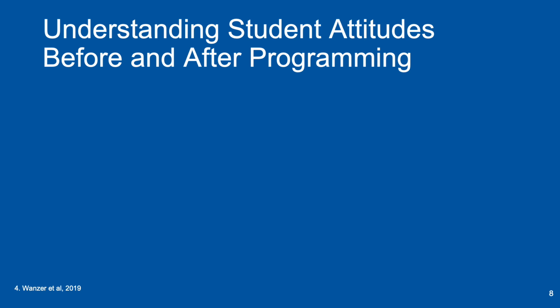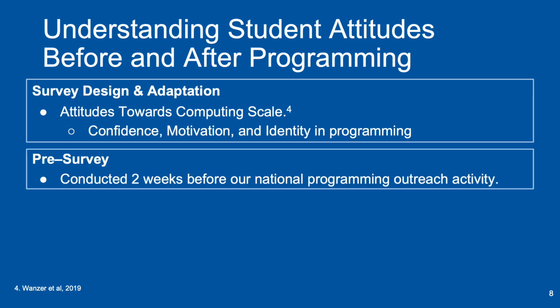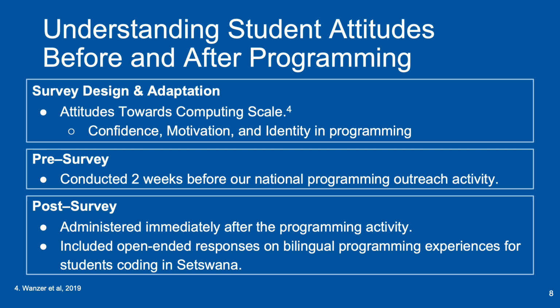To gauge changes in students' attitudes towards programming, we administered pre- and post surveys from Wanzer et al.'s Attitudes Towards Computing Scale. These surveys captured specific aspects of the students' self-perception as programmers, their enjoyment of programming activity, and their beliefs of the relevance of programming in their daily lives.